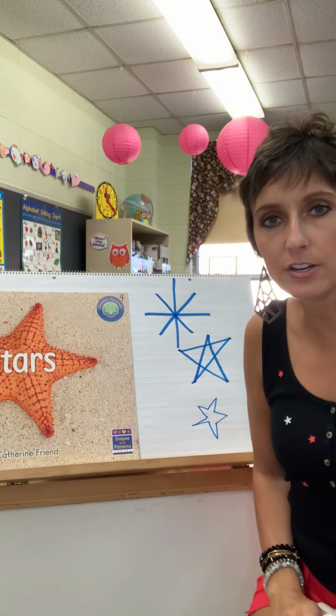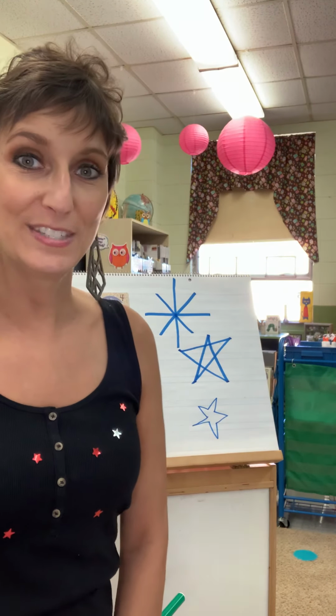Can you see any stars anywhere else? You see stars on my shirt? If you look around your house, maybe your bedroom, I think you may find some stars somewhere, but they may not be in the places that you would expect. Just like all the stars that we saw today in our story, Stars.